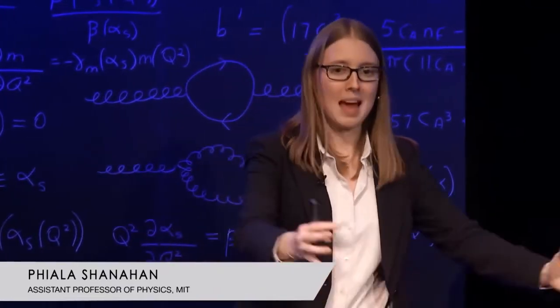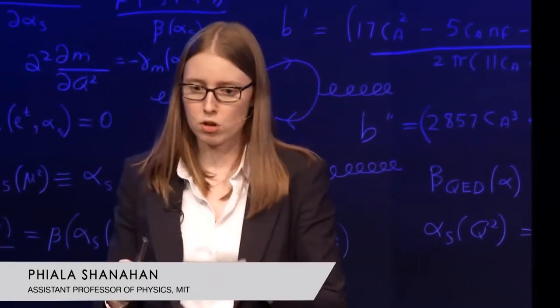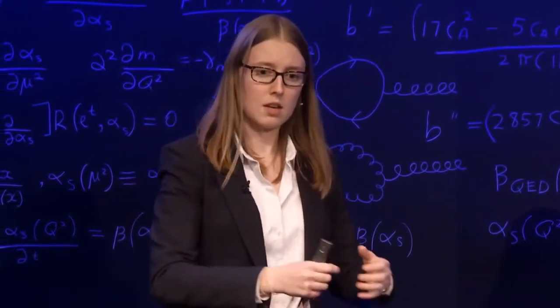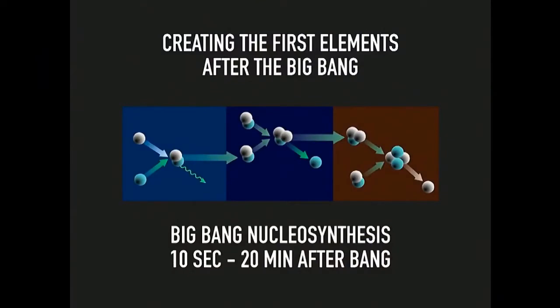As the universe expanded and cooled, within about the first second, we had protons, neutrons, electrons, photons, neutrinos, and their antiparticles. Then what happened is called Big Bang nucleosynthesis. In the 10 seconds to 20-minute time interval after the Big Bang, those first protons and neutrons combined in chain reactions that formed the very first elements.